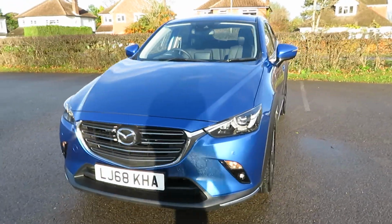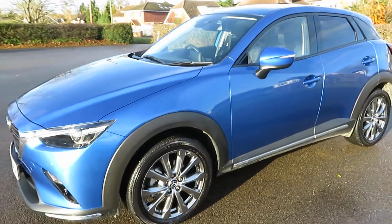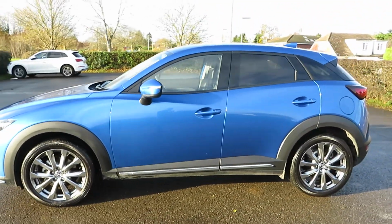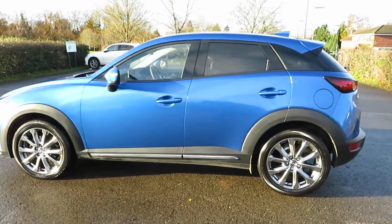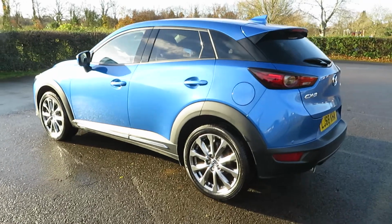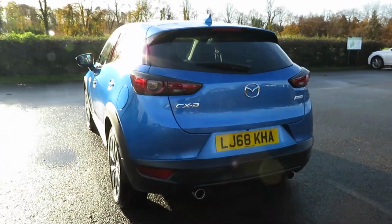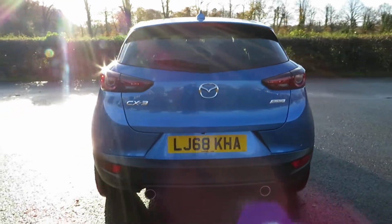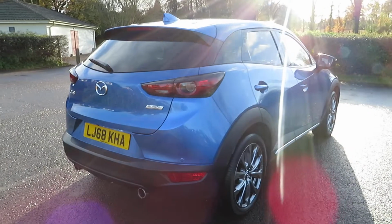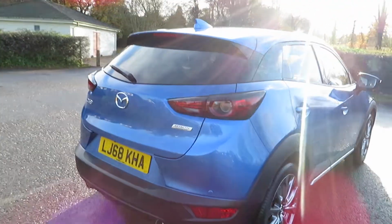I'll go through a bit of the specification. So Sport Nav Plus gives you black leatherette interior, very, very good stereo, which I'll come on to shortly. These very, very nice alloy wheels, which are in a bright sort of chromed finish. A reversing camera, parking sensors, privacy glass, keyless entry and push button start, navigation, integrated Bluetooth, the list goes on. The specification is comprehensive to say the least.